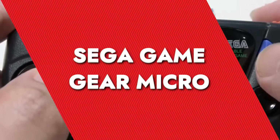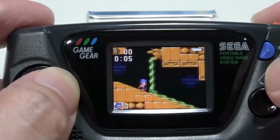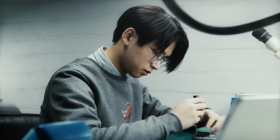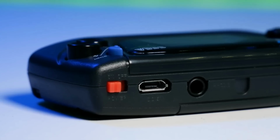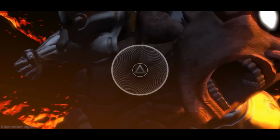Sega Game Gear Micro. I'm super excited about the first one on the list, the Sega Game Gear Micro. This tiny retro console is a true marvel of engineering. This thing is tiny. We're talking about a console that's roughly the size of a Hot Wheels, measuring in at just 80 by 43 mm. But don't let its small size fool you. This little guy packs a punch.